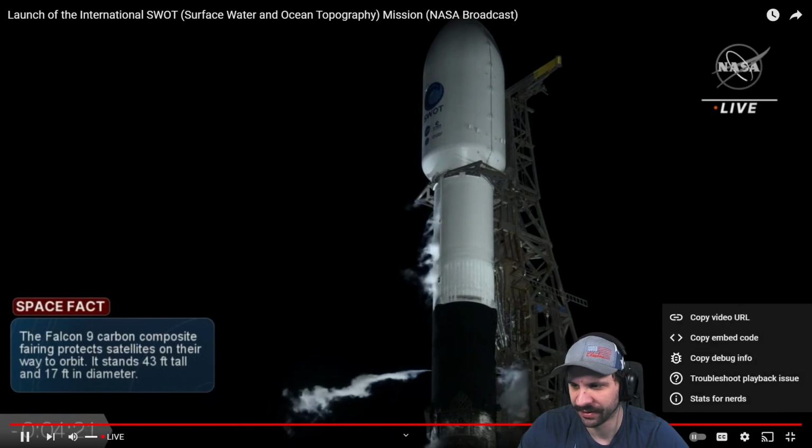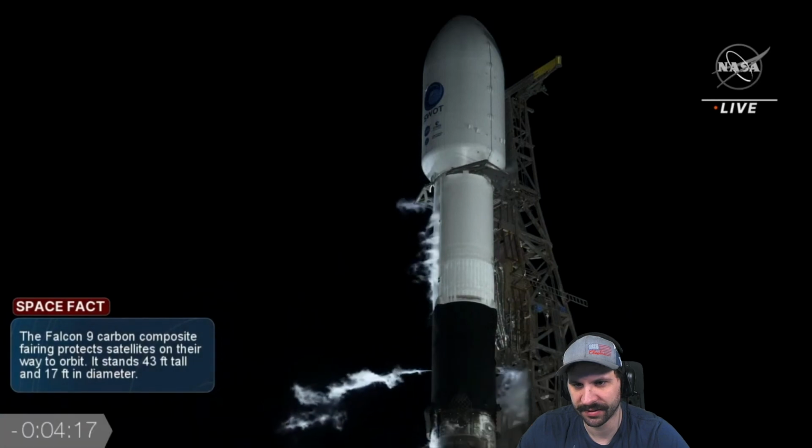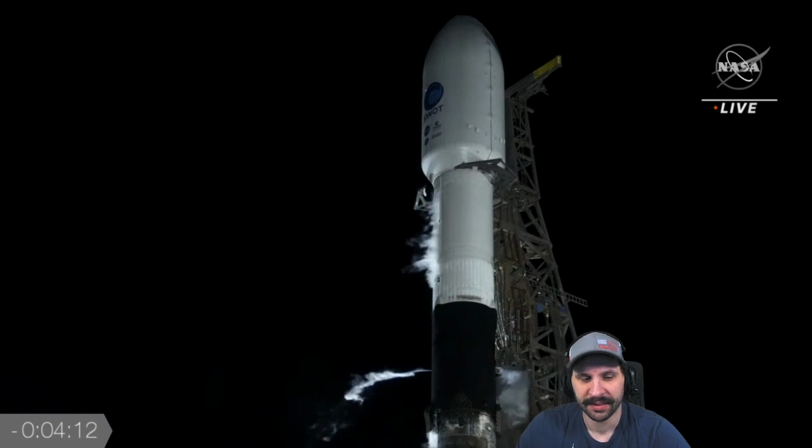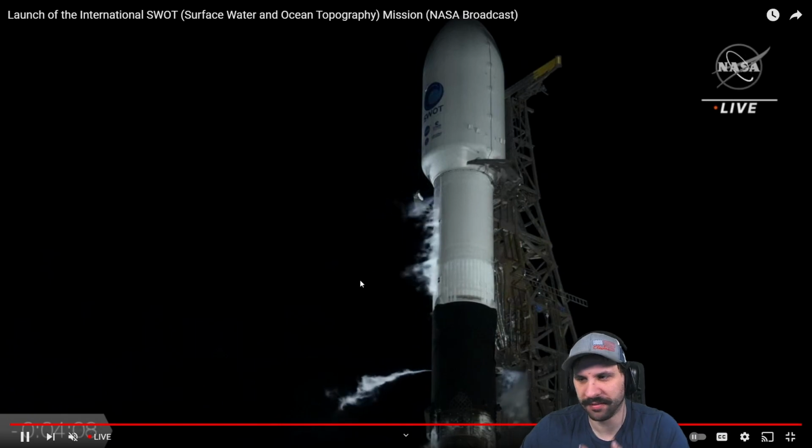Just at the base of the payload fairing, you'll see those arms start to open, and that will allow for the strongback to start tilting backwards. Yeah, that is correct.